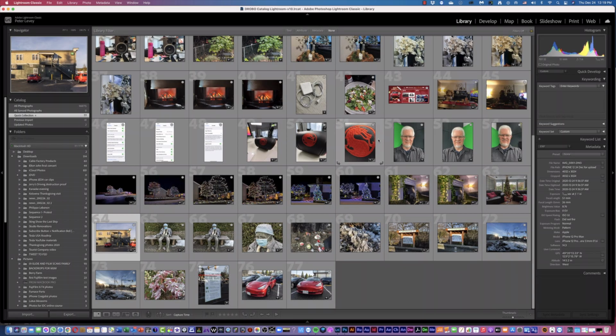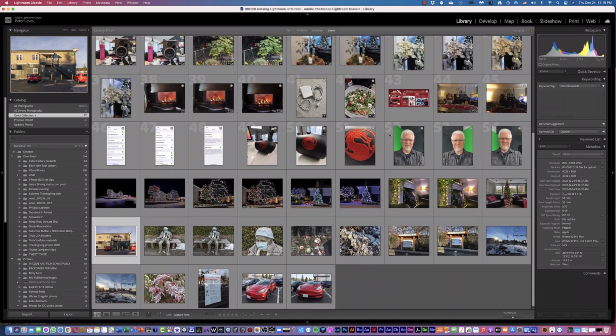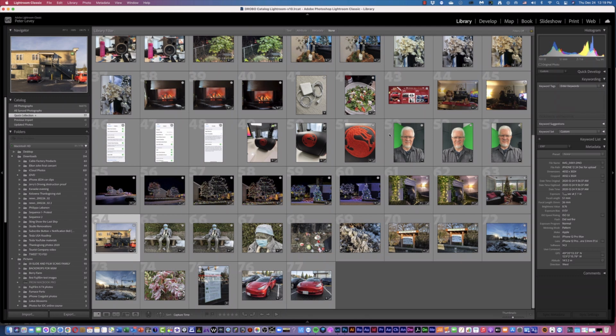I thought it might be helpful just to jump into Lightroom for a few moments, because it's significant that when you're shooting in RAW, you get to do a lot more in terms of the finer detail, recovery of blown out highlights and dark shadows, fixing color.